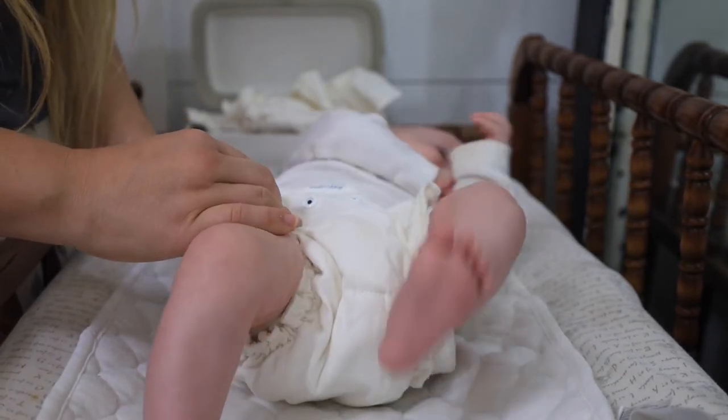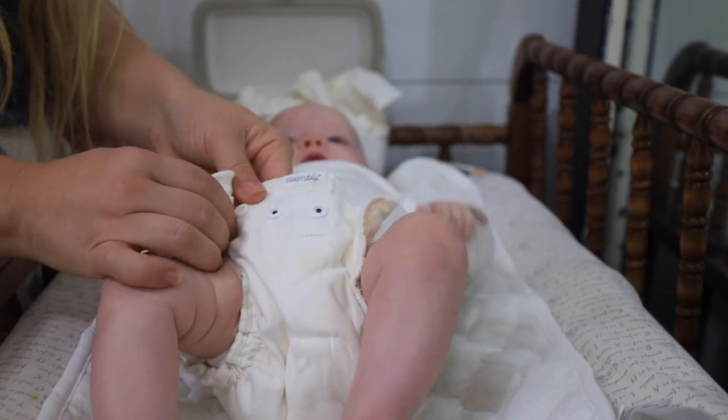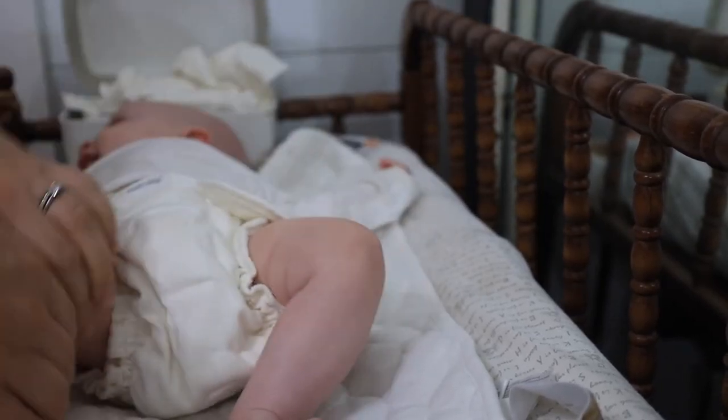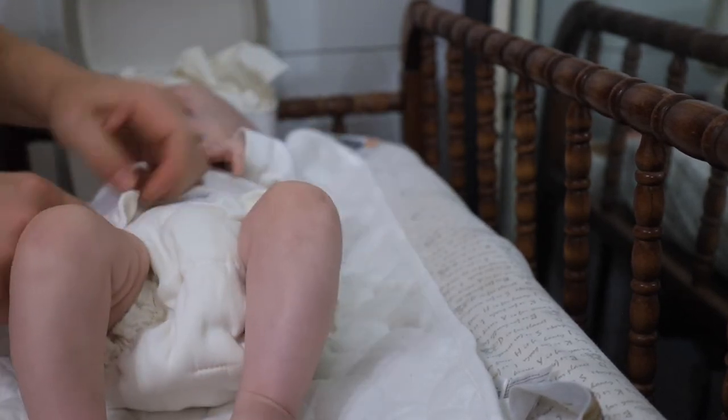So she is 4 months old, so she's not quite at the center dot. These let you know these are the center. So I put hers on the second, the outer two dots. So you just want this to be snug, but not tight. So you can see around her leg, it's snug, but not like cutting off circulation.